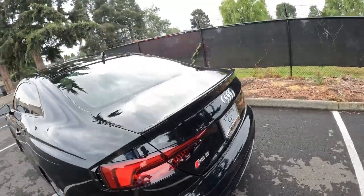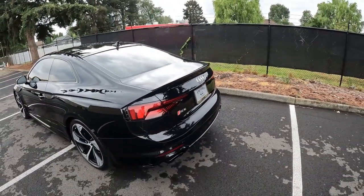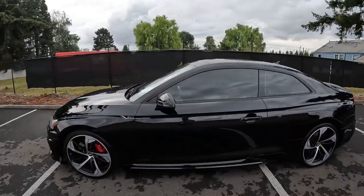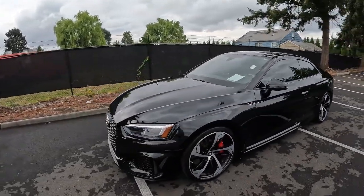It is a luxury car, so not so loud as to be obnoxious, but it does a little snap, crackling, and popping. And then obviously that's in dynamic mode, which is a louder mode. You put it in comfort mode and it quiets down very nicely.